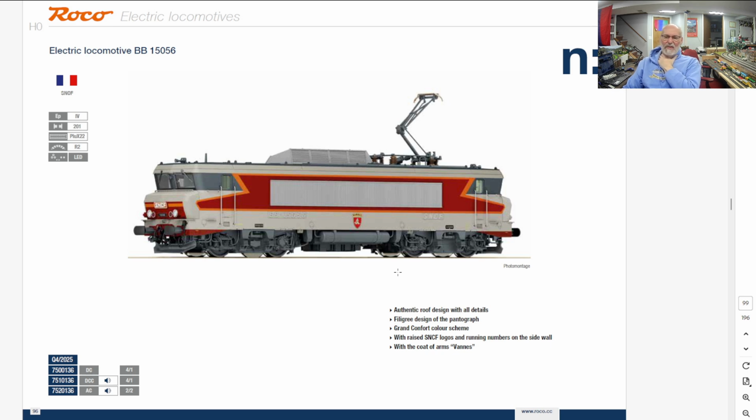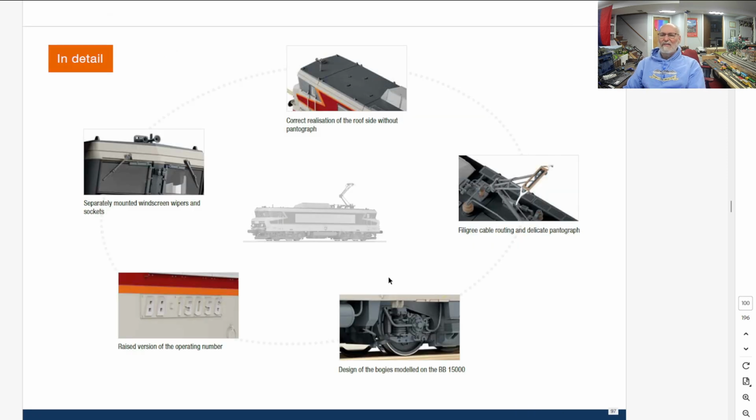French. The funny thing is, these are so popular. Class 15056. These are so popular to many, many people, especially the French railways. I never got into them aesthetically. And you see variations of it in Switzerland. Not this exact locomotive, but that design. And even in the Netherlands. And it just, aesthetically, it never excited me.